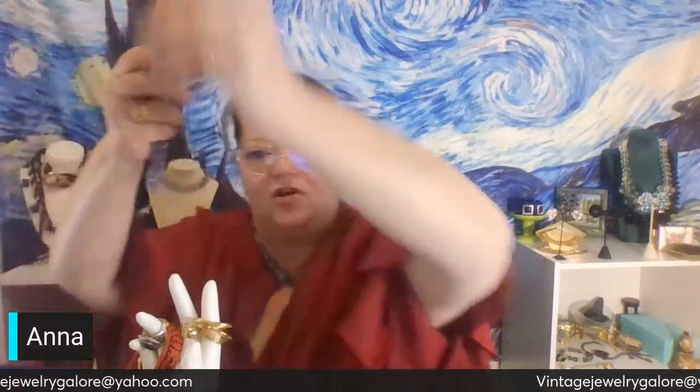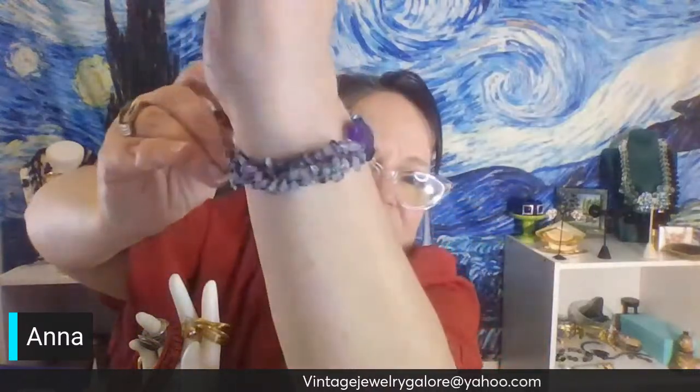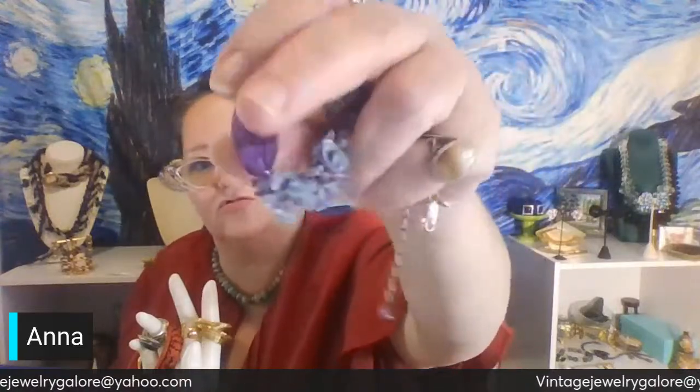Okay. Thank you, Patrick. I'm measuring it for you. It's beautiful, and that's a good price for this. And the amethyst is pretty amazing on it. It's a 2-inch extender. It goes up to 10 inches, so you got a lot of room on this. And it is Sajen, S-A-J-E-N, amethyst. The amethyst is really big, large, and in charge there.